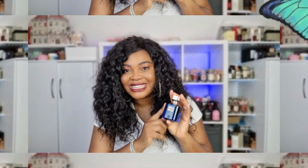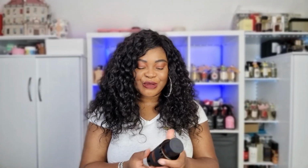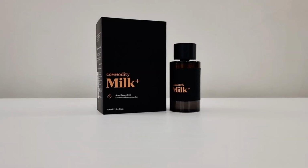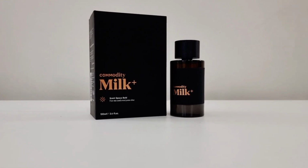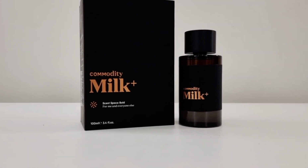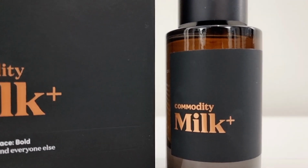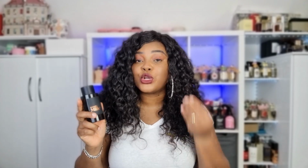I highly recommend it. So the next perfume on my list is Milk Plus by Commodity. Now this perfume, I have the Expressive Milk, which I love so much, but I had to get this one. This one is a more ambery, really amplified milk. If you don't like lactonic perfumes, you may not like this because this is quite creamy.